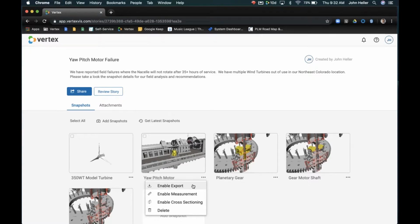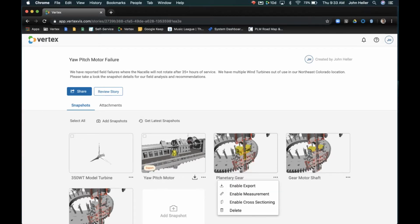And what we mean by export is that if I enable export here for this snapshot, they will be able to export out the geometry only for what is shown in this particular snapshot with its associated bill of material. Even though I've shared this entire story with them, they're only going to be able to pull out the information from this one snapshot.